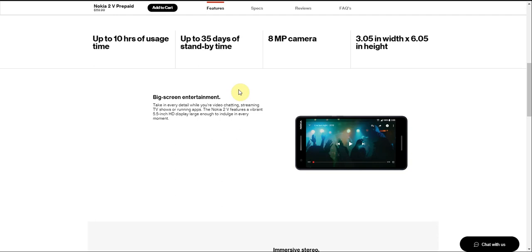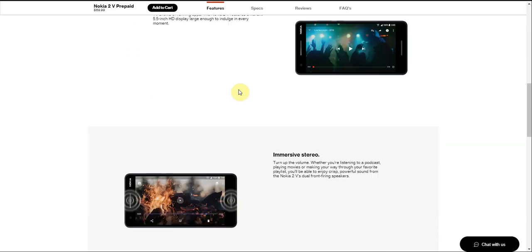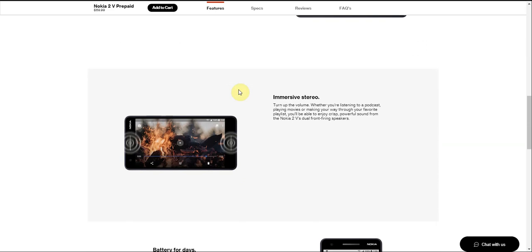It says big screen entertainment. Take in every detail while you are video chatting, streaming TV shows, or running apps. The Nokia 2V features a vibrant 5.5-inch HD display, large enough to indulge in every moment. Immersive stereo. There are dual front-firing speakers on the front, so that is a win. It says turn up the volume whether you are listening to a podcast, playing movies, or making your way through your favorite playlist. You'll be able to enjoy crisp, powerful sound from the Nokia 2V's dual front-firing speakers.